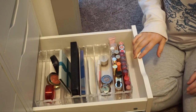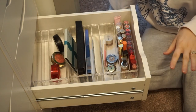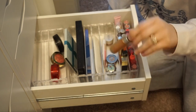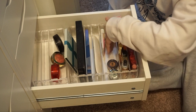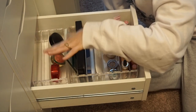This is another humongous edit. If you remember, this is my NYX drawer. So I have just some extra lip products, which I could probably even edit down more. I have some eye pencils, some glittery drops, which I might use on my body or something. I don't know. I have some loose eyeshadows right here, and then I do have one foundation, and I have a couple eyeshadow palettes, face palettes, and things. But for the most part, that's about it.